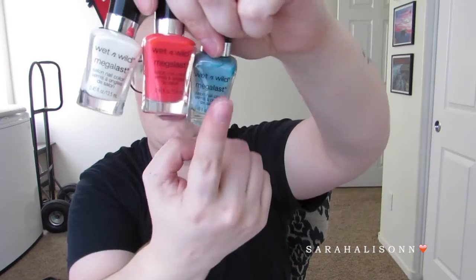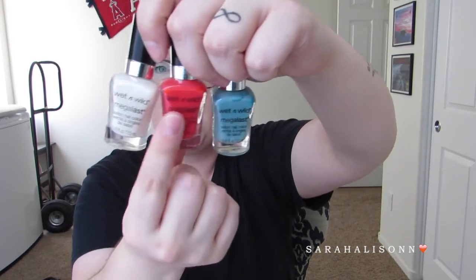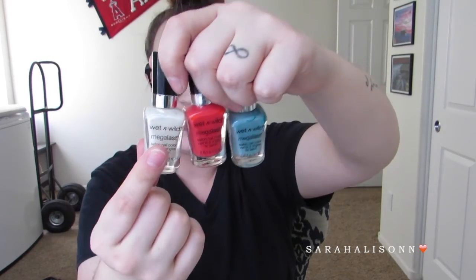If you're keeping track, that means that I really am only saving 2 polishes that I previously had in my collection, and all the rest are ones that I have recently acquired. So 4 of them are from Wet n Wild. 3 are from their regular Mega Last line. We have Mint, or I Need a Refreshment, Heat Wave, and Break the Ice.